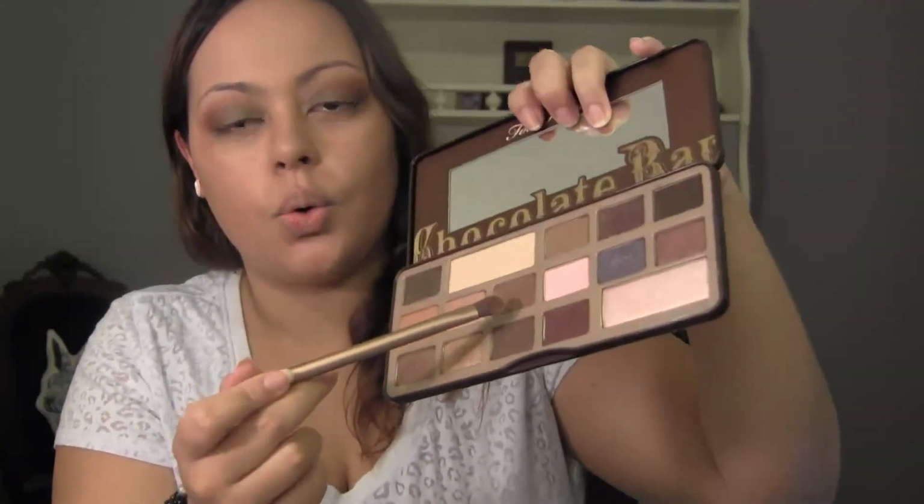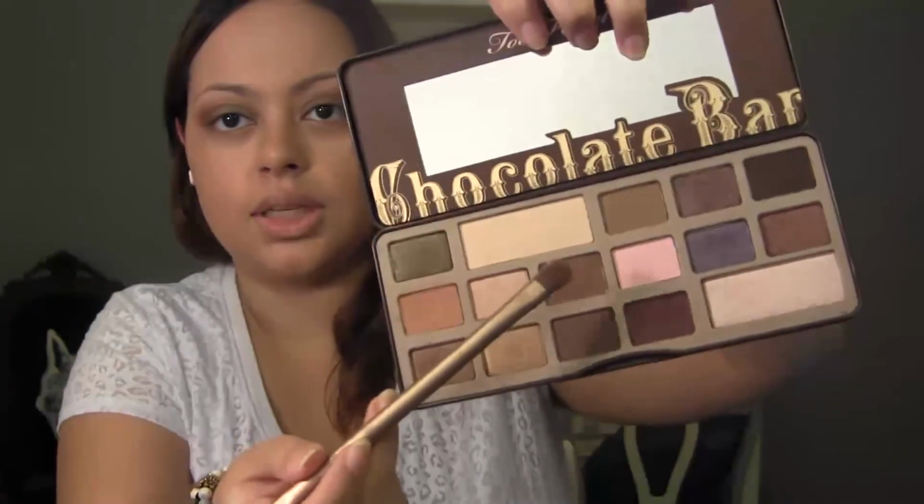So I'm going to go back in with the Chocolate Bar palette. I'm pretty much going back and forth with both of these palettes. I'm going to take this color right here, the darker matte brown shade in this palette, and just going boop, boop, boop, boop, boop to the outer end of my eye. And yes, I like to make sound effects. I just zoomed in a little bit so you can see better.